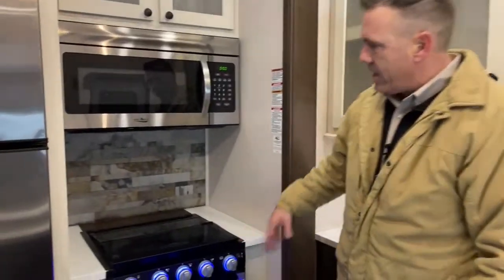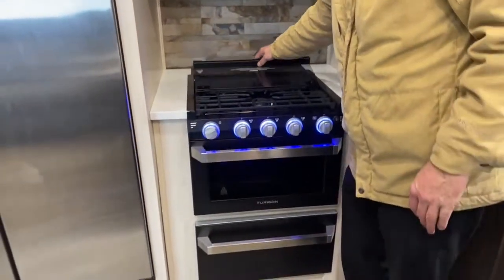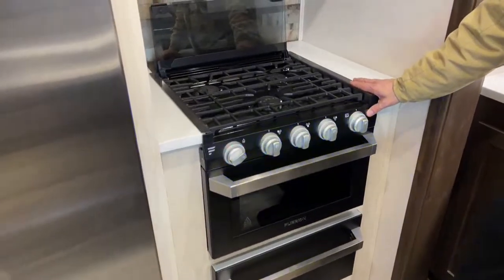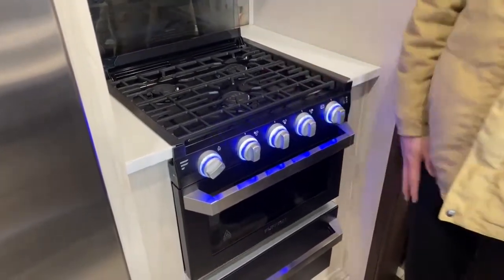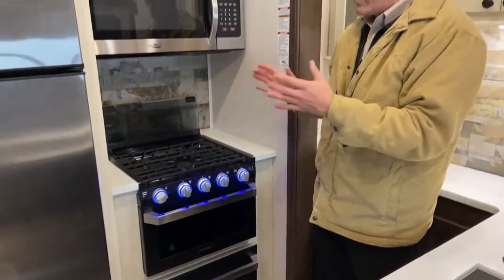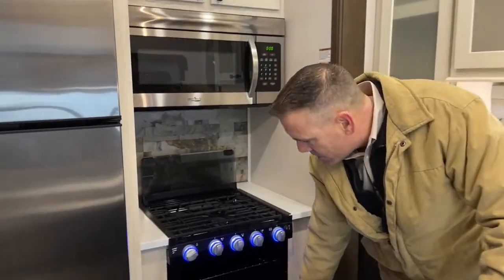So over here we do have a nice Furion 3-burner stove. Nice cast iron grill. This is a nice little night light here. Now we talk about it every time. Furion's a great RV appliance. That's one of my favorite. They definitely withstand vibration, being hot, being cold. They're just kind of manufactured for this industry. So keep that in mind. The more Furion you see, the better.